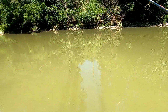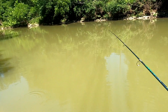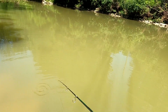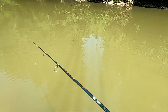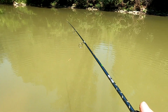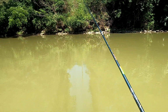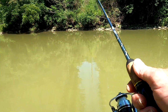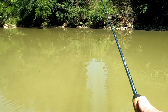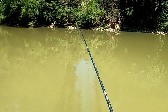So all in here, there's a bunch of rocks. Of course, you can't see them now because the water's so stained, but I've been getting a bunch of bites off of this thing, and mostly right in here as I'm reeling it back in, and that finally got one to get the hook. See, when we was here last time, on that side there's a bunch of rocks too, and as soon as you would throw it over there, they would just hit it. But totally different conditions than the last time we were here for sure.